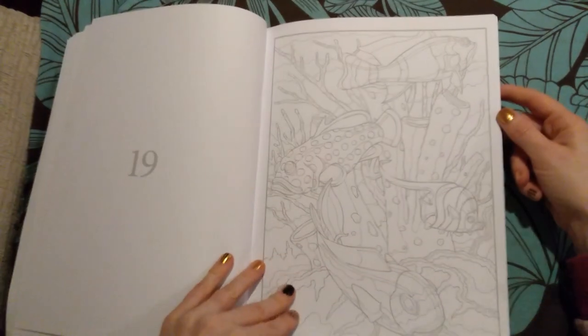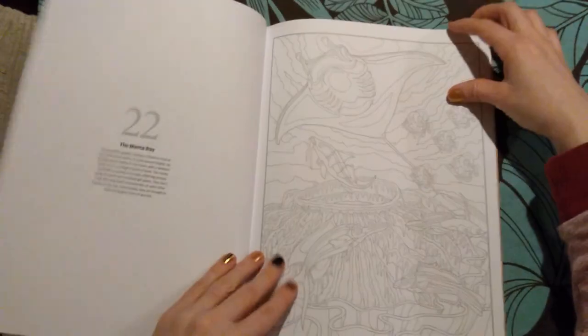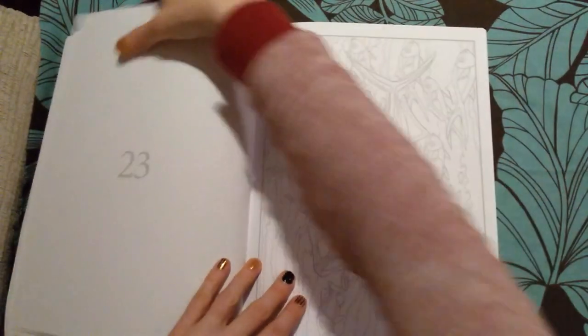So yeah, I am going to get the Creative Haven one, so I've got all the pictures, because I really enjoy colouring Sealife.